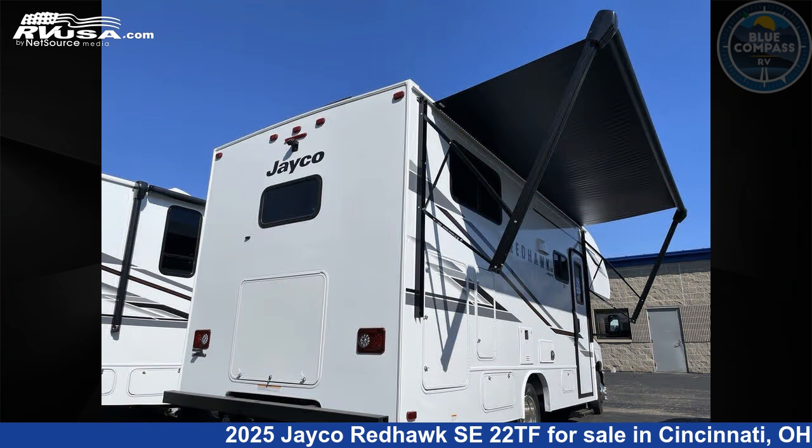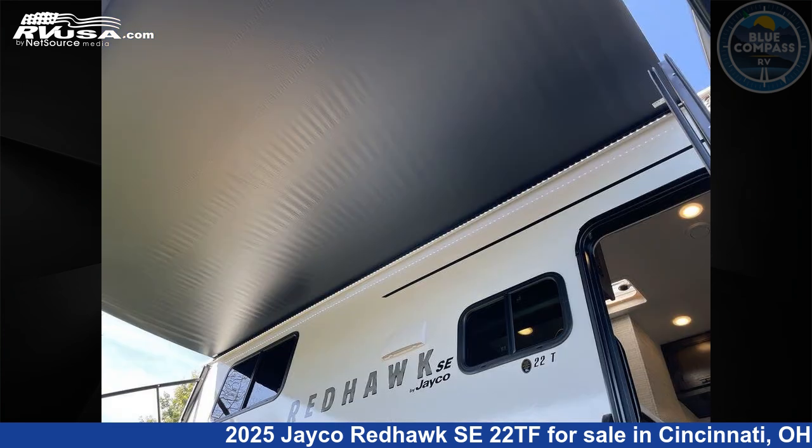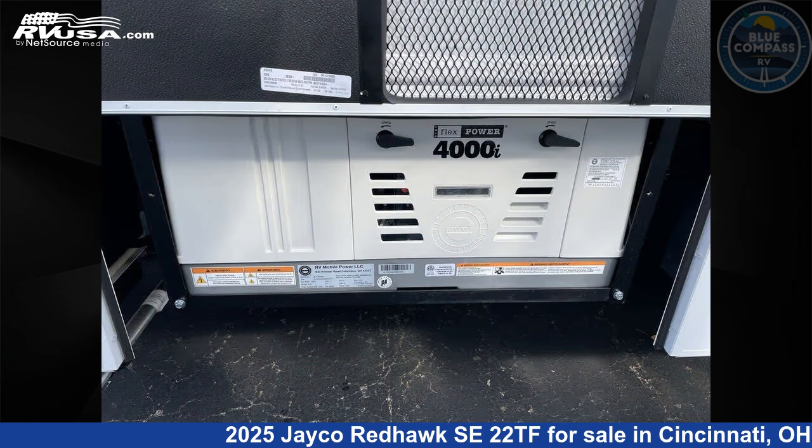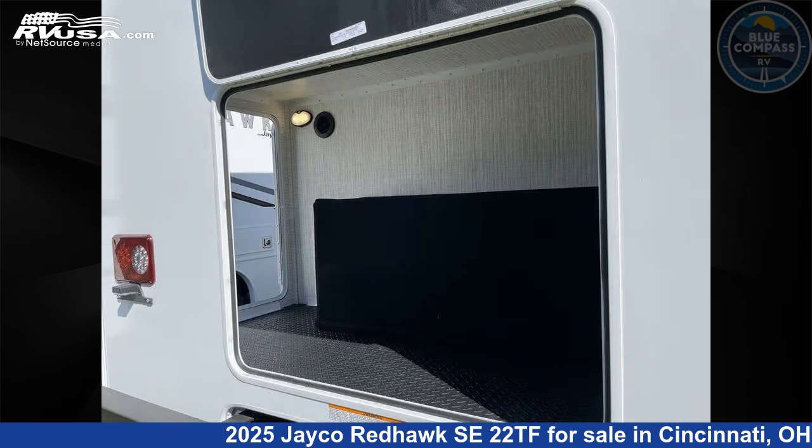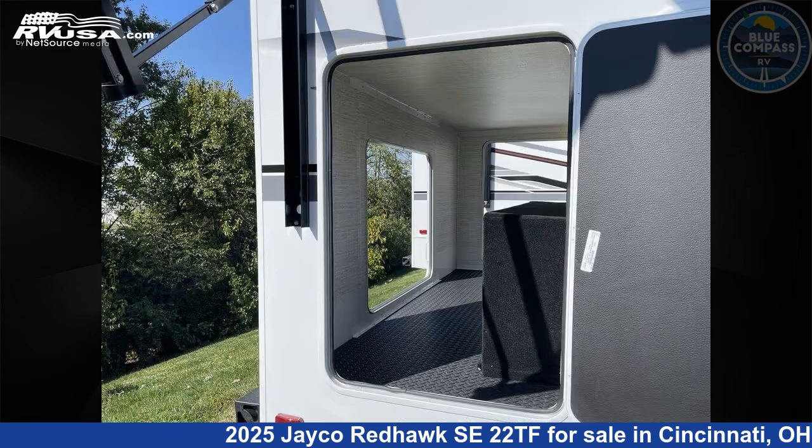This new Jayco is 24 feet 0 inches in length and features sleeps 4 and 43 gallons fresh water capacity. The floor plan layout of this Class C features bunk over cab. This 2025 Jayco Redhawk SE 22TF is built on a Ford E350 chassis.